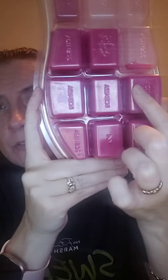Now, what do we do with this? One of these cubes, these 3, and this one are all equivalent to 4 of these.